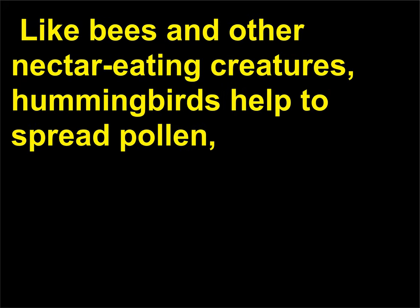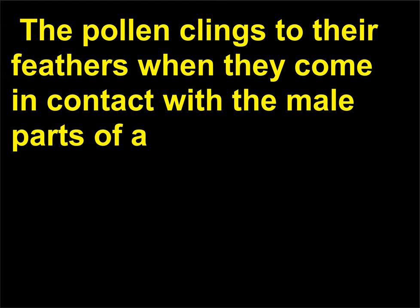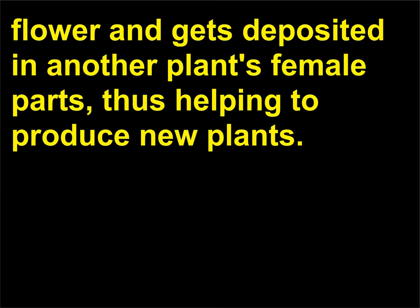Like bees and other nectar-eating creatures, hummingbirds help to spread pollen, the dusty grains that allow fertilization in plants. The pollen clings to their feathers when they come in contact with the male parts of a flower and gets deposited in another plant's female parts, thus helping to produce new plants.